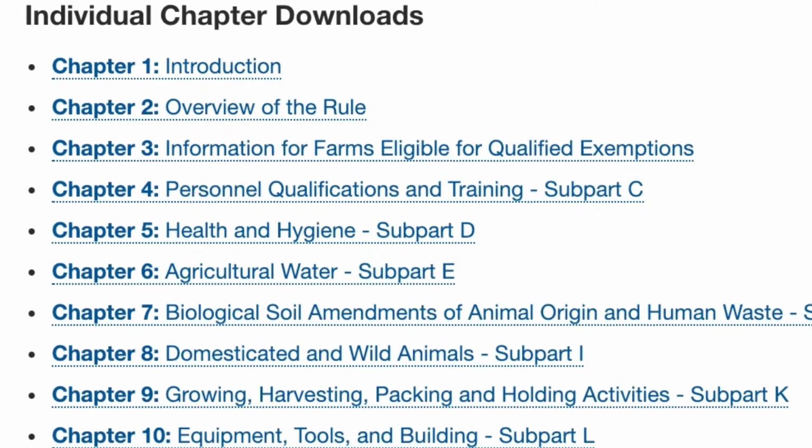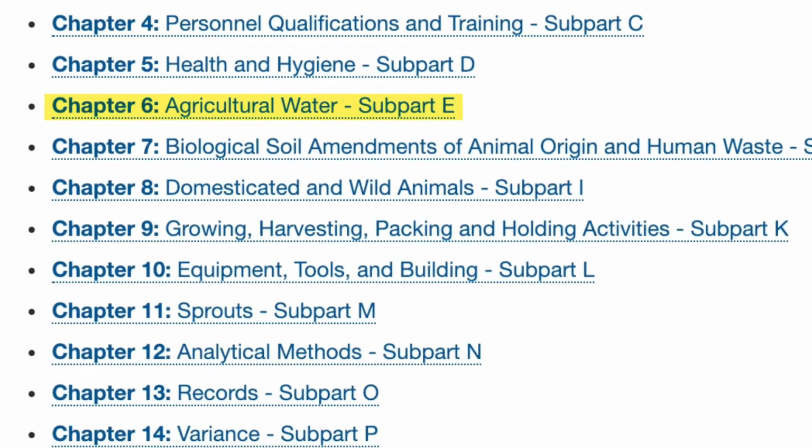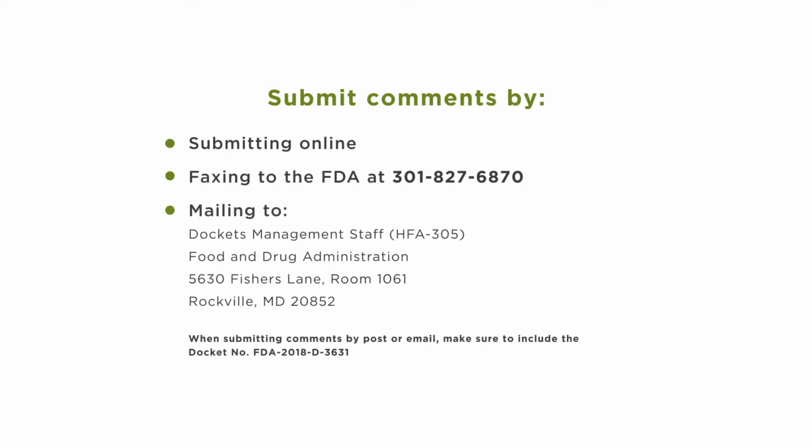The draft guidance covers all aspects of the produce safety rule except Section E, agricultural water. Public comment on this draft guidance is being accepted until April 22, 2019. Michigan State University Extension encourages looking into the guidance and commenting before the deadline.